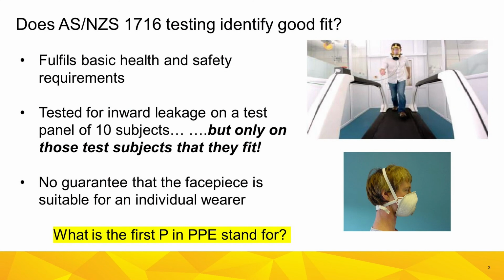You think about your workforce. You think about the diversity of your workforce. That is never going to be representative of every person that's going to potentially put on a respirator. As a manufacturer, and all manufacturers would say, one size does not fit all. One style or brand does not fit every single person the same. The variability is the fit. We are all different. Face shapes, dimensions, noses, scars, everything is quite different. So the standard covers it from a very basic point of view, but doesn't cover all scenarios. What does the first P in PPE stand for?